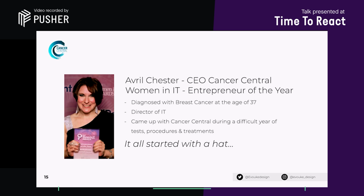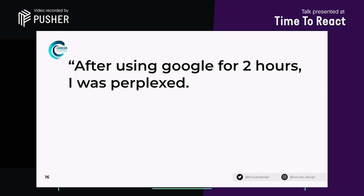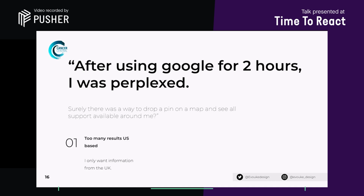She was about to have chemotherapy and she was off work and at home, and she just wanted cheering up. She thought she could go and have a fun day out, go hat shopping and make a day of it. After using Google for 2 hours trying to find hat shops, she says she was perplexed. She couldn't find anything locally. Surely there was a way to drop a pin on a map and see all the support available around. Sadly, most of the results were US based, and she was just frustrated. Why can't I just go to one place and get all the information I need?